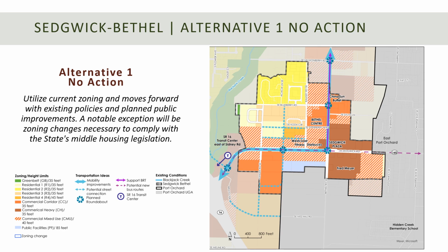On improvements, again, you can see the Bethel Road and Sedgwick, some of the planned improvements there, including the planned roundabouts in those 3 locations within the sub area and beyond. And since much of this area is undeveloped, you can see some of the dashed light blue lines for the planned connections, street connections there. And we also indicate, like in all the alternatives, some of the potential BRT routes and potential additional bus routes in the purple and dash purple colors.